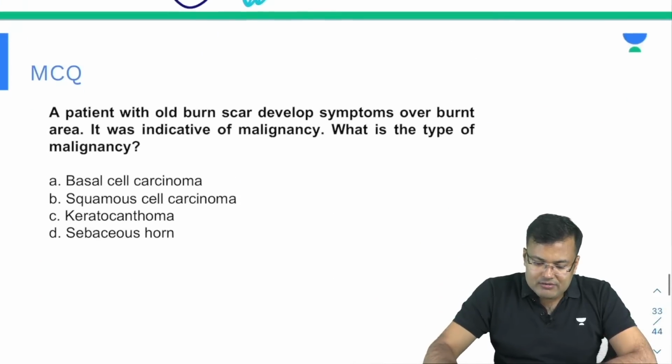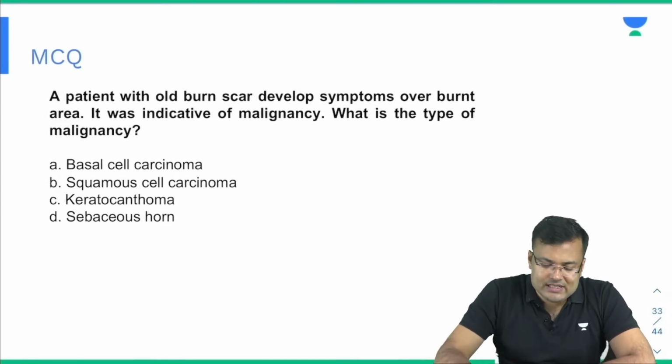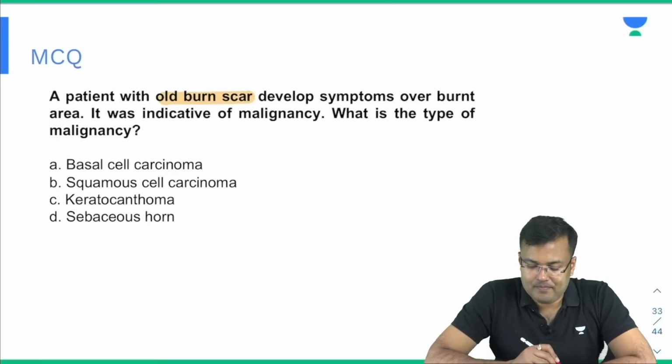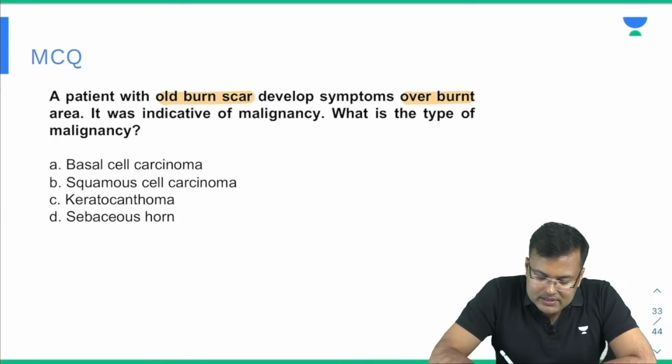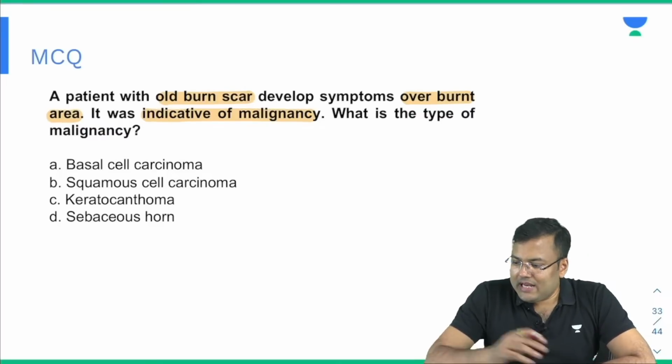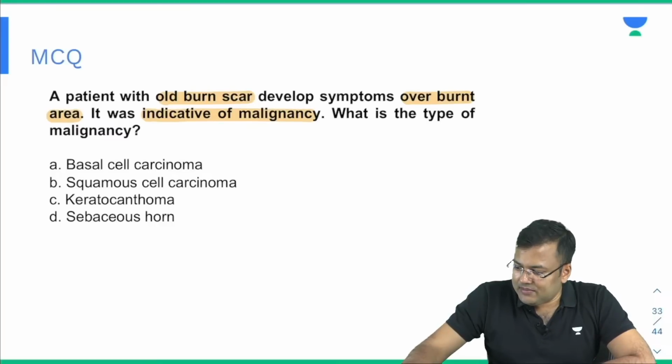Now read this question. Very, very easy. Tell me what is the correct answer. Patient with old burn scar develops symptoms over burnt area indicative of malignancy. Tell me what is the name of this ulcer. Guys, first tell me what is the name of this ulcer.